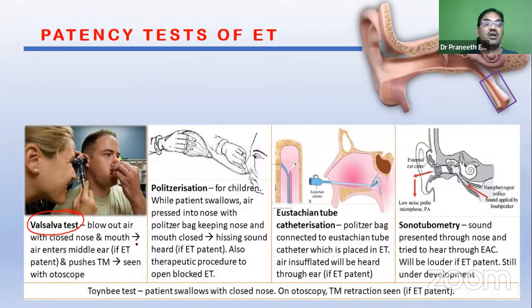So that is Valsalva, and Toynbee is completely the reverse of that. With the nose closed, the patient will swallow. So what happens? It will pull the air from inside the middle ear into the nasopharynx, so your tympanic membrane should get retracted inward. You should be able to see that retraction with the help of an otoscope when the patient is swallowing with the nose closed. That is the Toynbee test.